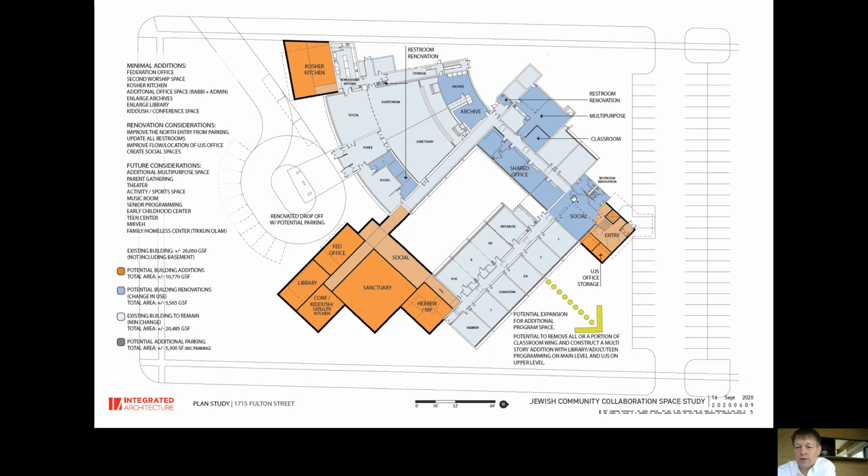And then moving down and rather than having a single corridor, taking that first classroom and opening the space up so that there's an intentional space for all the impromptu discussions and collisions that happen on a Sunday morning when people come together to pick up and drop off.